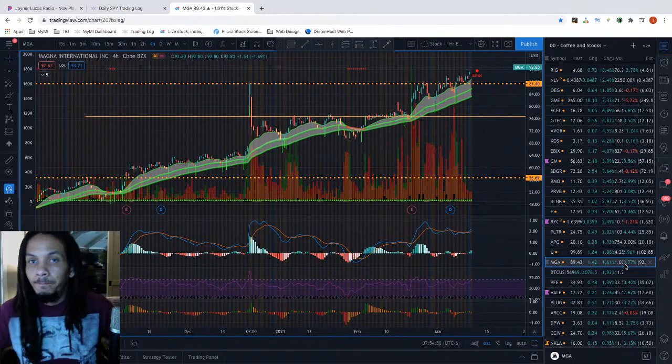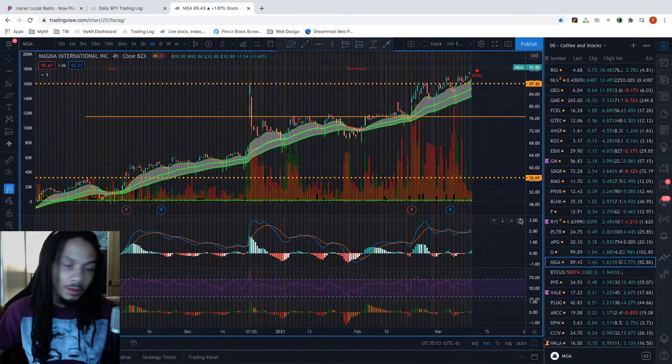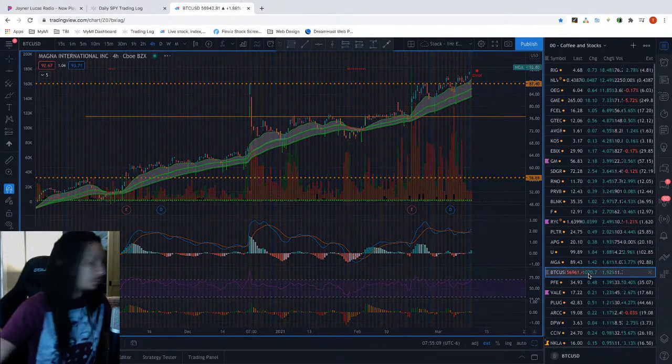All right. MGA broke above that 87.40, sitting at 90.80, and the markets gap up. We all should be seeing some greens going into the day, with the markets gapping up the way they have.